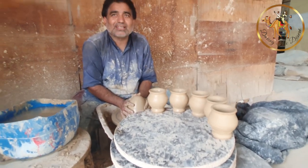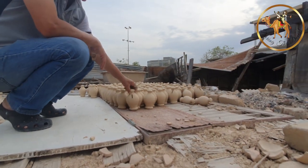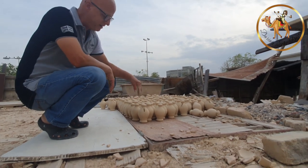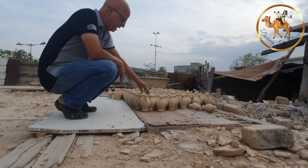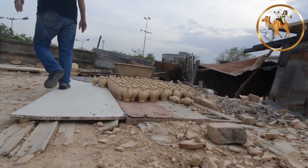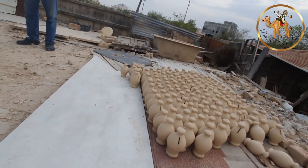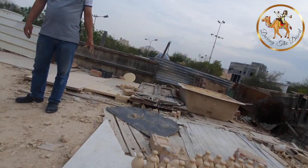Thank you so much. Same, but they add this one. This is the hole to put the money inside, and this is all for children. And now it's fully dry. It's good to put inside the oven, and now we go to the oven. So you dry it first before you put it in the oven. Yeah.